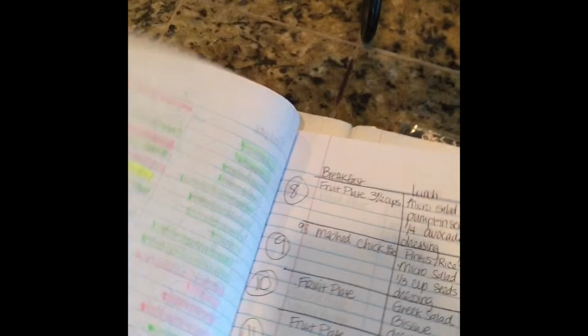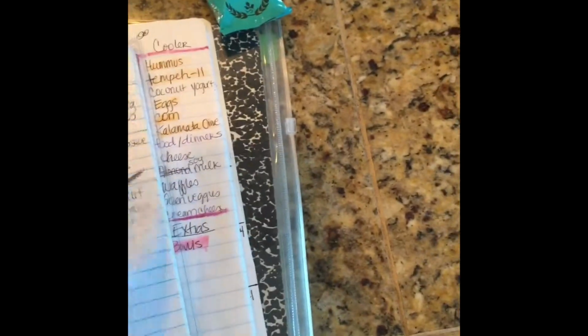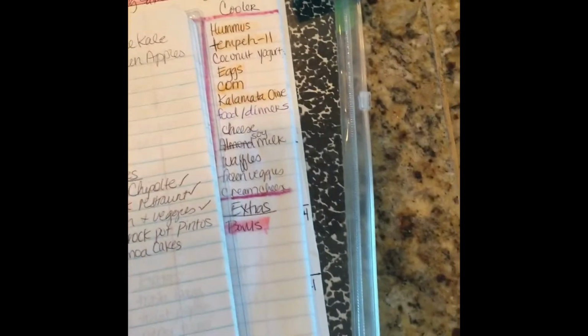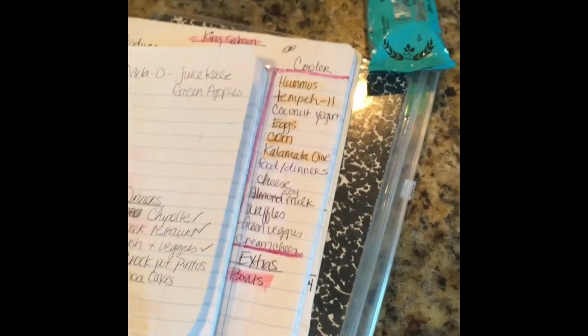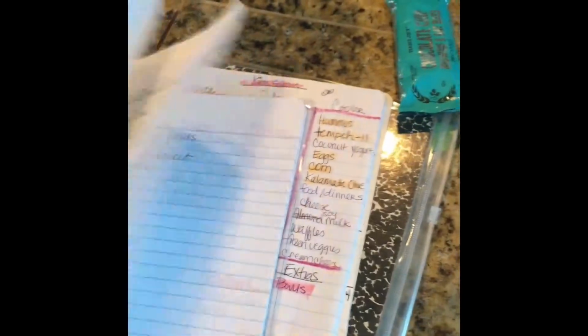On one side, I write down the meal ideas for the week, and then I would also write down page numbers. So if I can find one, let's see. I would write down a page number, 98. So whatever cookbook I had for the week, usually I would abbreviate it, but I have filled up these books.